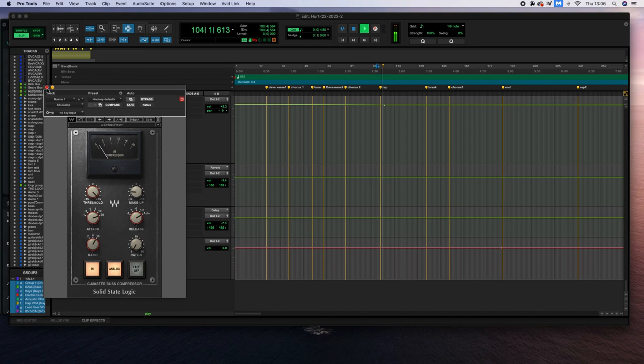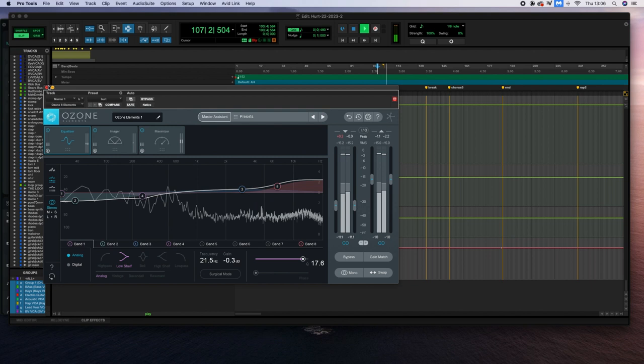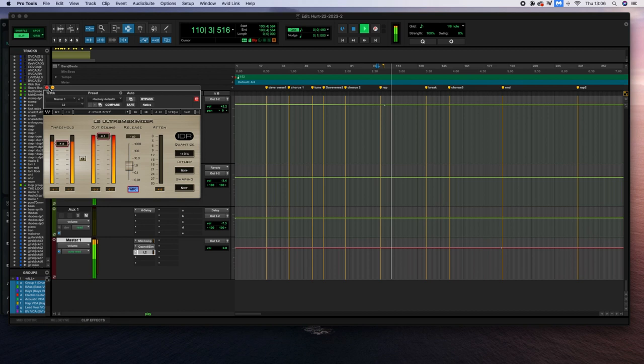The mix bus contains the SSL bus comp, some broad EQ, and the L2. Having some compression and limiting on the mix bus is a great way to provide loudness and presence. It has to be stressed, not to be too heavy-handed here, otherwise you could ruin your mixes pretty quickly.